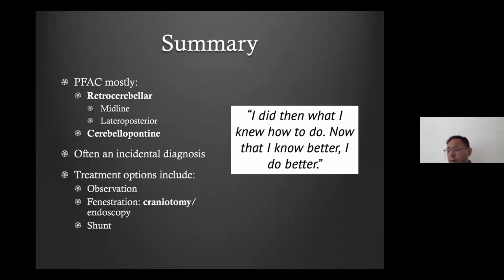So this quote probably is about as applicable to this condition as it is to any others. I did then what I knew how to do, and now that I know better, I do better. So I think as one's skill set improves, we've got to modify what we can do. And if you become more comfortable endoscopically fenestrating with the adjuncts that are available, they're quite nice to use. But one thing I always say is we need to learn to use what we have at our disposal as best as we can.